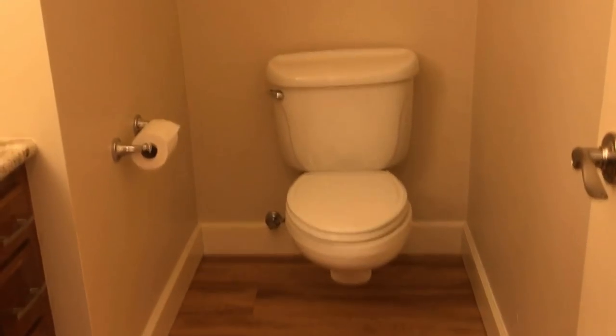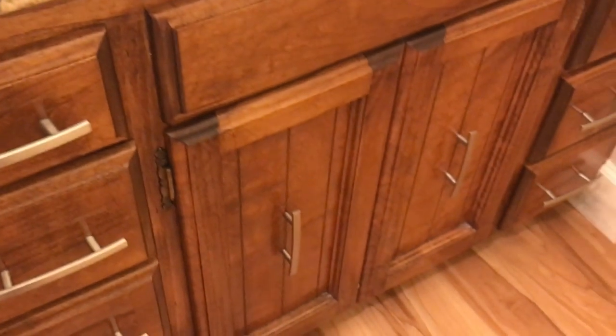Over here to this side is the storage area. Here's another storage area here. And here's a half bathroom. The whole house is this incredible hardwood flooring. It's just really beautiful. Granite countertops, high-end counters, beautiful mirror, beautiful lighting.